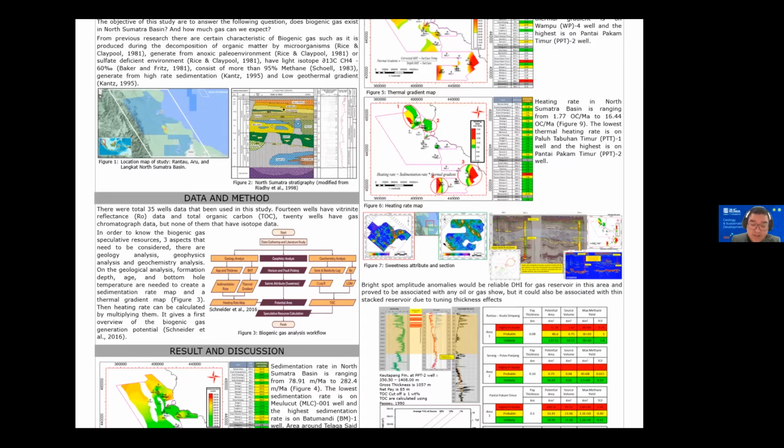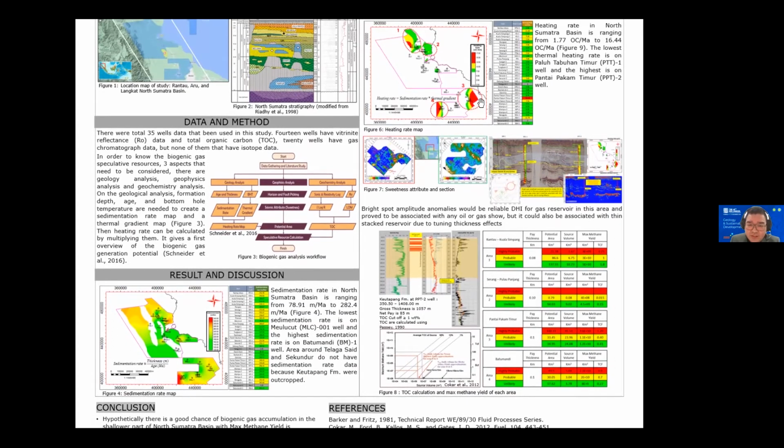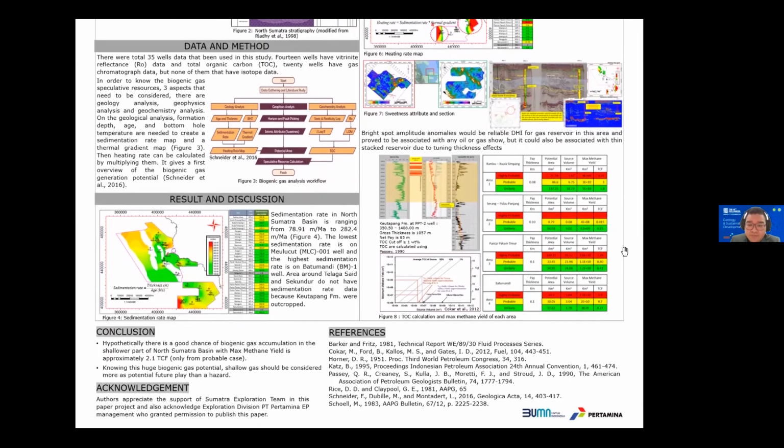The biogenic gas potential can be calculated. After we know the heating rate map, we double check with geophysics analysis using sweetness attribute and section. But unfortunately, we only have two 3D seismic datasets, one in Aru area and one in Langkat area. From this data, we found some bright spots on the seismic section. Bright spot amplitude anomalies would be a reliable DHI for gas reservoir in this area and proved to be associated with oil and gas. But it could also be associated with thin stacked reservoir due to tuning thickness effect.